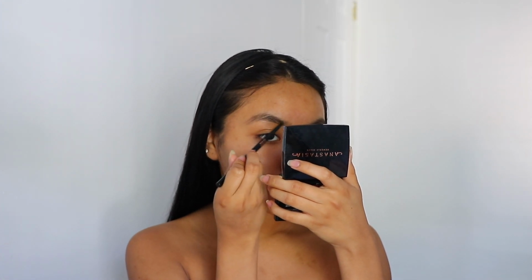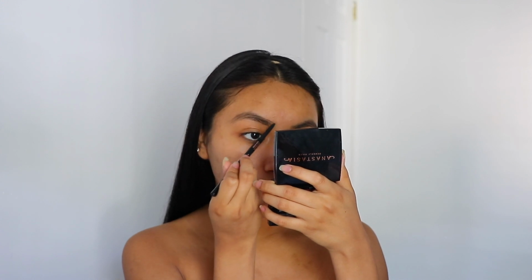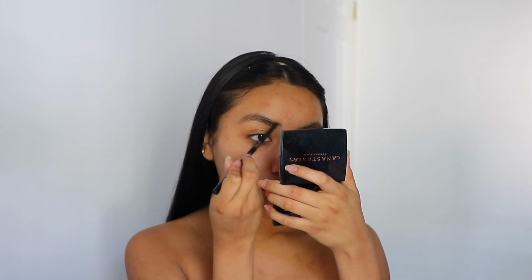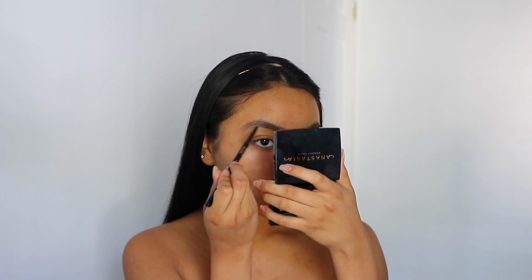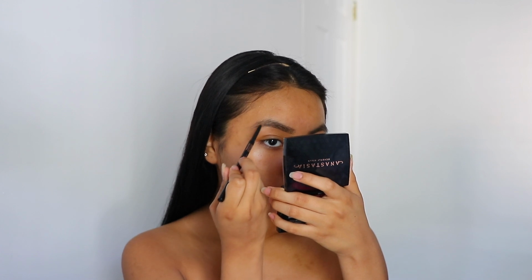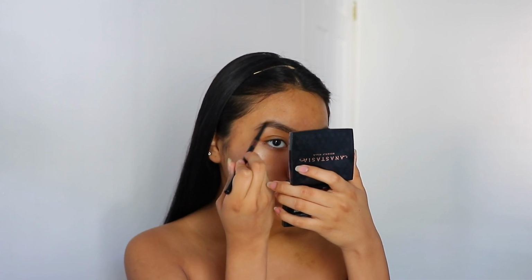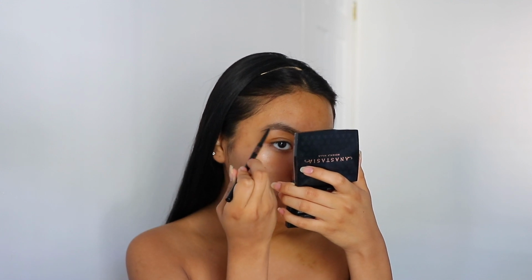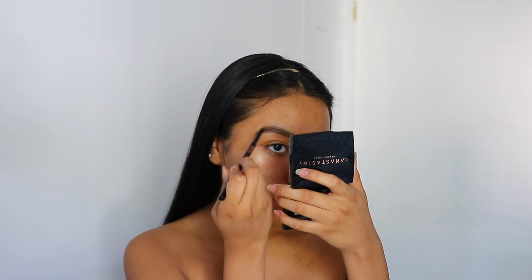So starting off, I'm taking my Anastasia Beverly Hills Brow Wiz, and this is in, I think, dark brown, and I'm just starting off with light eyebrow strokes. I know this is the only product that is not drugstore, so I am sorry about that, but I have yet to find a really good drugstore eyebrow pencil. So this is what I am using.